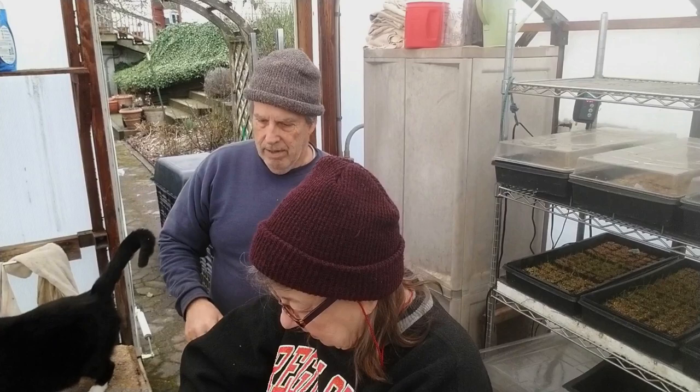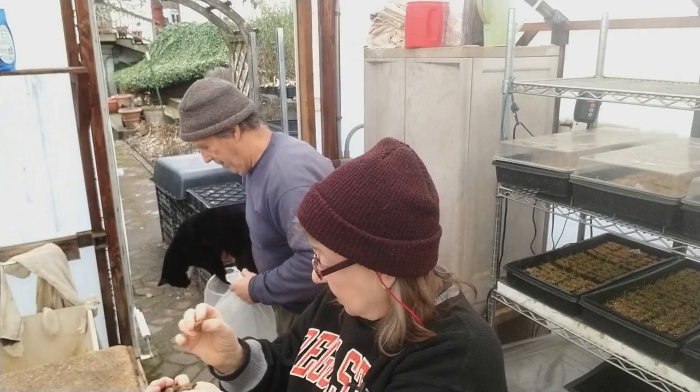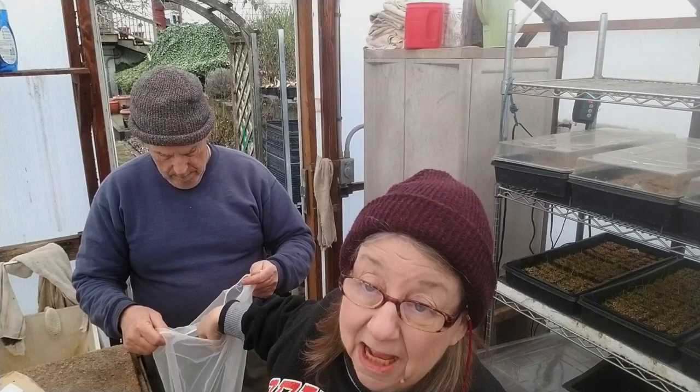This is what an anemone corm looks like. I don't know if you can see that. There you go. This is an anemone corm. It's tiny. I can't even see it. It looks kind of like a nut, almost. Or, the not nice way, a cat turd.